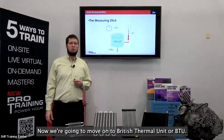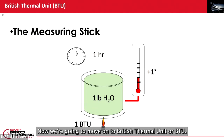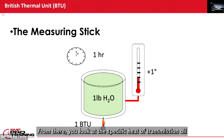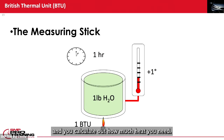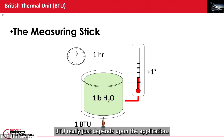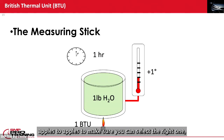Now we're going to move on to British Thermal Unit, or BTU. This is what I consider really to be the measuring stick. A BTU is defined as the amount of heat required to raise 1 pound of water 1 degree in 1 hour. From there, you look at the specific heat of transmission oil and you calculate out how much heat you need. Now, transmission coolers can range anywhere from 5,000 to 30, 40,000 BTU. Really just depends upon the application. But this is what allows us to compare apples to apples to make sure you can select the right one.